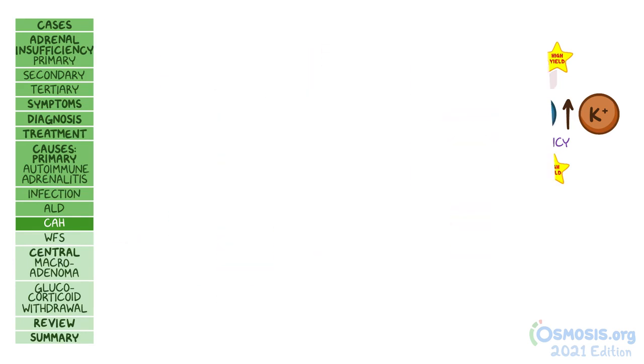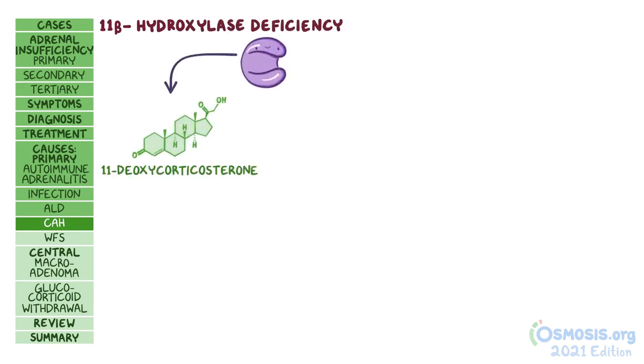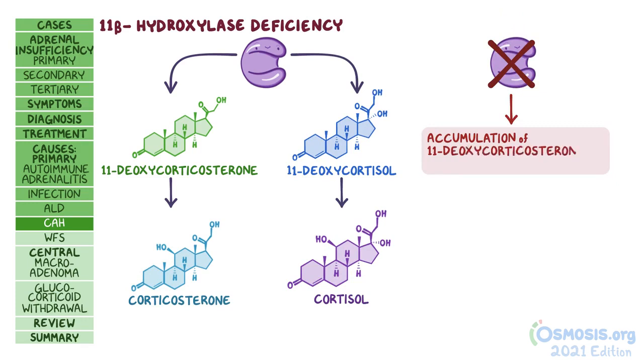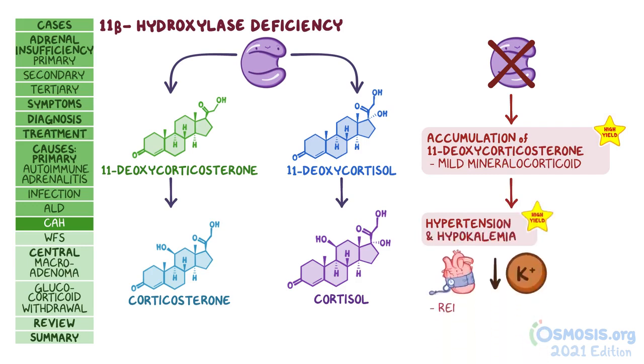Okay, so there are two more types of CAH to remember. First is 11-beta hydroxylase deficiency, and this enzyme converts 11-deoxycorticosterone to corticosterone and 11-deoxycortisol to cortisol. It presents similarly to 21-hydroxylase deficiency, with the important difference being that it causes the accumulation of 11-deoxycorticosterone, a mild mineralocorticoid. This can lead to hypertension and hypokalemia, even though renin and aldosterone levels are low.